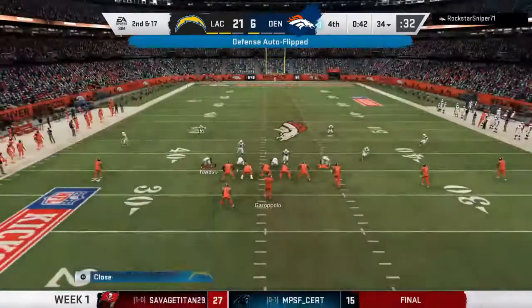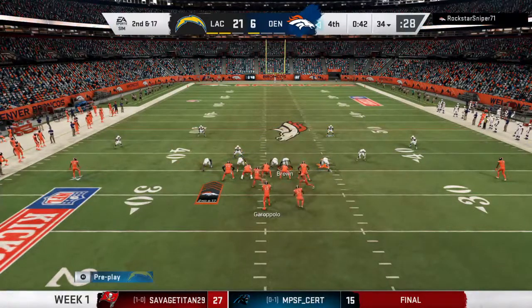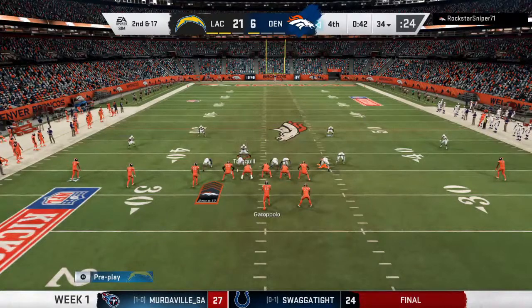Pass protection has been a problem all night long as they come up facing 2nd and a bundle. It's going to be a long day. Kill. Switch. 12, fellas. Here we go.